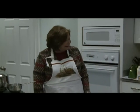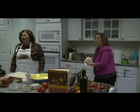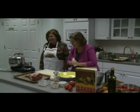Yes, my husband feels the same way because he's going to walk into a house that smells like roasted lamb, but there will be no roasted lamb. It walked out the door with me.